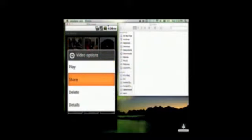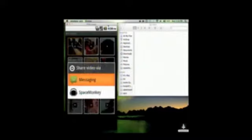I should mention that Spacemonkey will automatically upload photos and videos from your smartphone. Here he's manually pushing a file. This file happens to be 16 megabytes in size. That would normally take several minutes pushing to a cloud service like Dropbox. You see how fast it is to Spacemonkey, a couple of seconds.